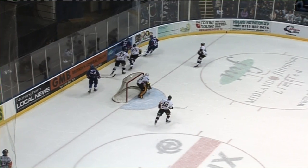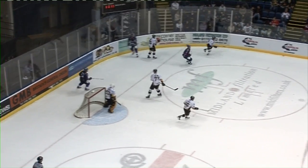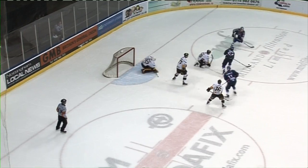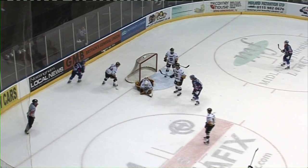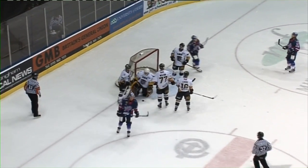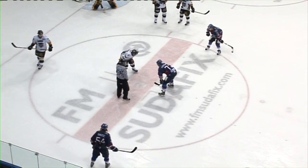Nottingham, as I say, were creating chances, but also Dundee were looking lively, and you had to think that they could score. They certainly had chances in front of the net. Traffic there in front of Kowalski, but then look, 2 chances for Hutchins. On the second one, he thinks he's scored, but he hasn't. Kowalski making the save once more.